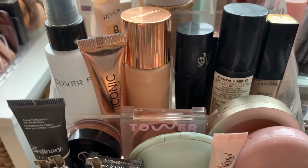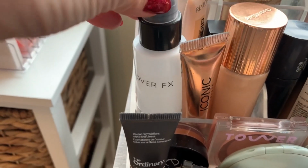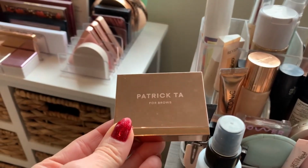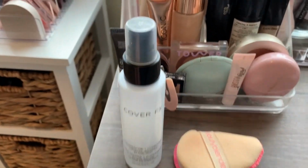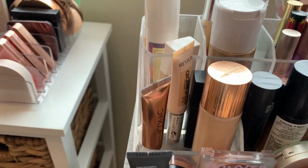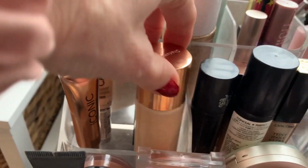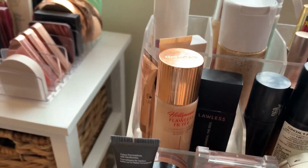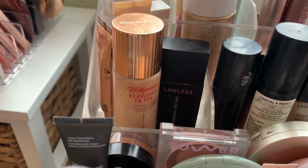This puff I use almost every day, so it's in there. I have this setting spray from Cover Effects that I use when I use this Patrick Ta brow wax. So those are in there together. I have the Iconic London bronzer, cream bronzer that I love. This Revlon concealer I love. This is the Charlotte Tilbury Hollywood Flawless Filter. I use that as a highlighter almost every day.